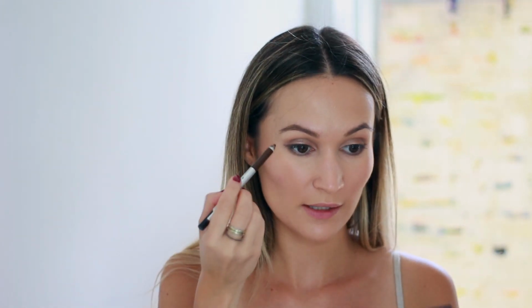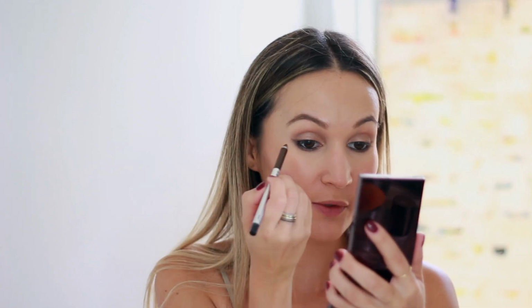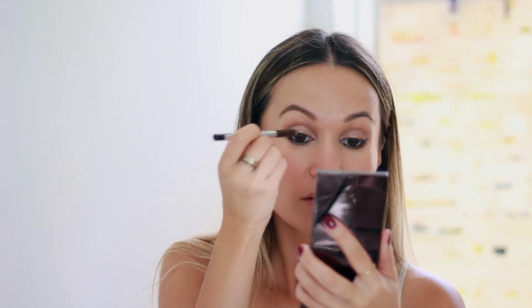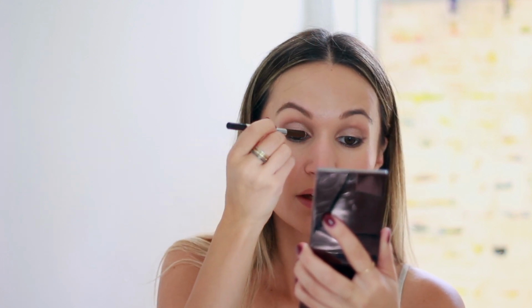Then I'm taking a Marc Jacobs highliner. This is the shade Earthquake. It's a very, very rich, dark matte brown. And I'm using this on my waterline, and I'm going to be tight lining with it as well. I'm also going to take the brown liner, just grazing the lash line with it.